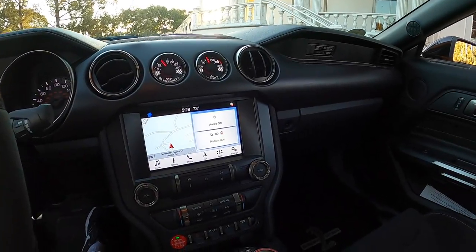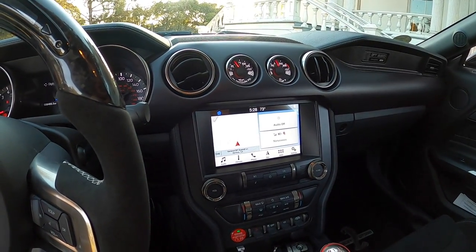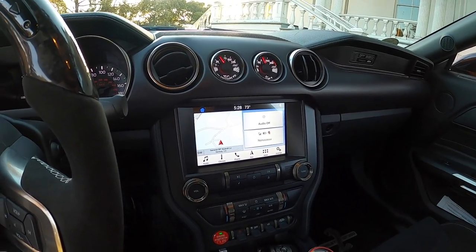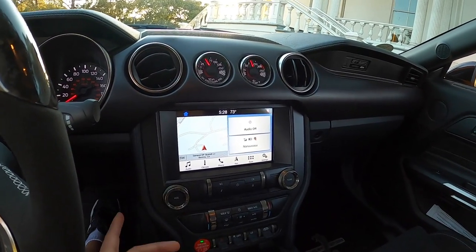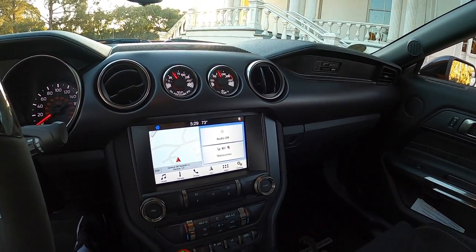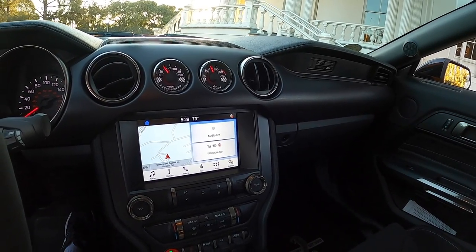Here we are on the interior of the car. This car is equipped with Apple CarPlay, which is super amazing when you're on a commute or driving anywhere, because you can have your navigation and all your music up all through this super smart interface. And this interface, I have zero complaints about. I think it's absolutely flawless, and Ford couldn't have done a better job with it.